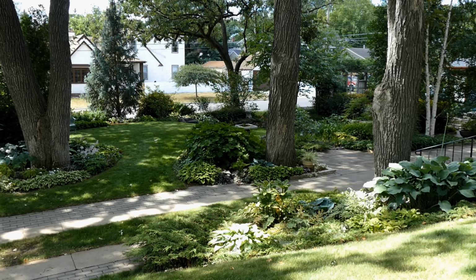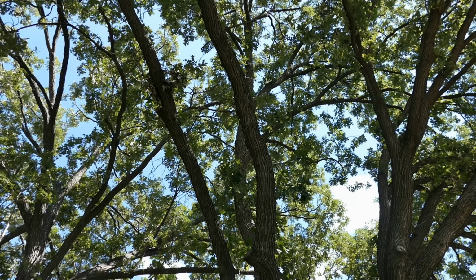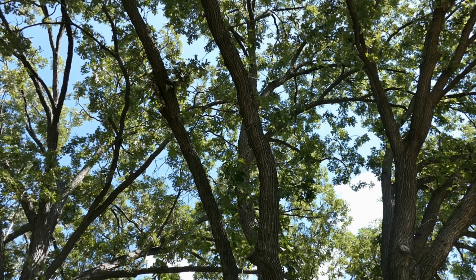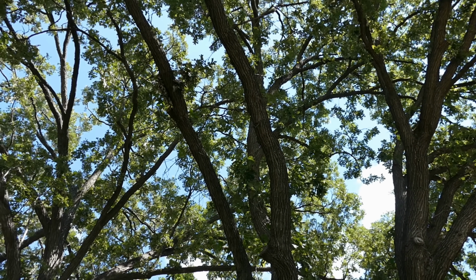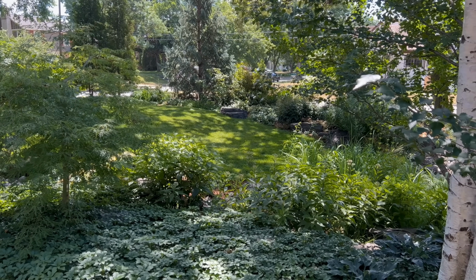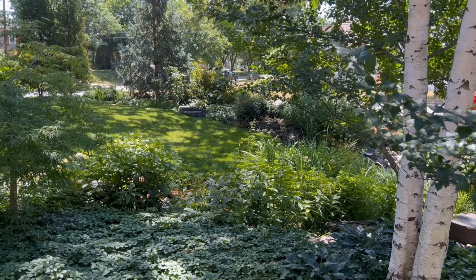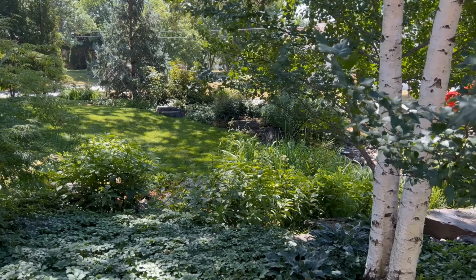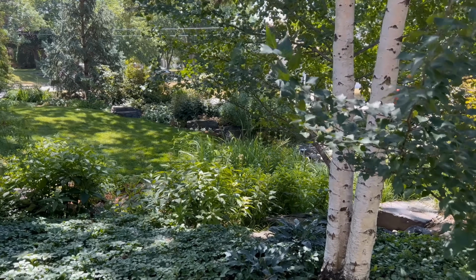This is our shade garden. It covers the entire front and side of the house. The shade comes from 6 very large mature bur oak trees, which we love. And I love the challenge of shade gardening. And the focus is a little different. They don't change as much over the course of the year, but they do change.